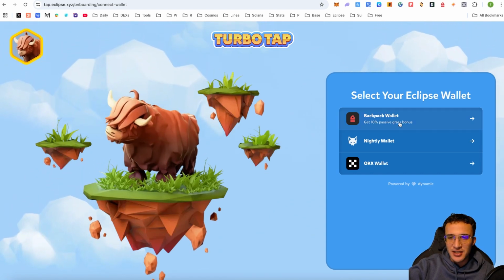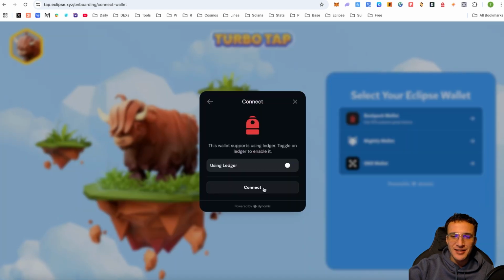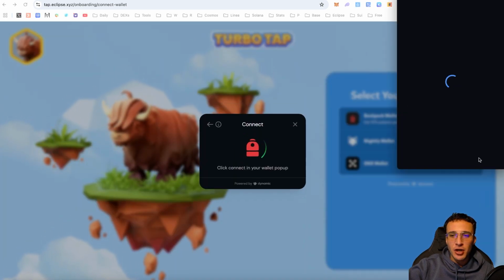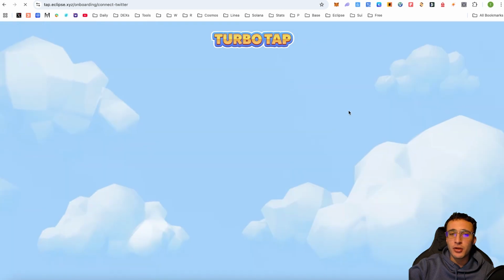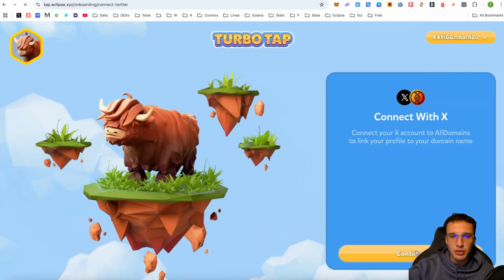So guys, as you can see here, by using the Backpack wallet, we get a 10% passive grass bonus. Exactly what I'm going to do. Now, my friends, this is going to be a limited time thing, like I said, so the earlier you get in on Turbo Tap, the better off you will be. As you can see here, we just need to go through these steps.